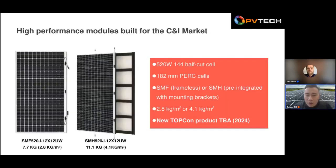And just a little bit on the product mix. Currently, we have two main products: high performance modules built for the CNI market. So SMF on the left is a frameless crystalline silicon lightweight module. It's a 520 watt based on 182 mm PERC cells. On the right, you will see SMH. SMH is basically a version of SMF that has a pre-integrated mounting on the back, the black structure you see on the back. So these modules weigh 7.7 kilos and 11.1 kilos respectively. So extremely lightweight. And at the moment, we're about to announce our new TOPCon product, which is coming to market end of this year.